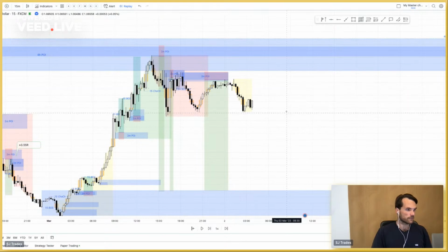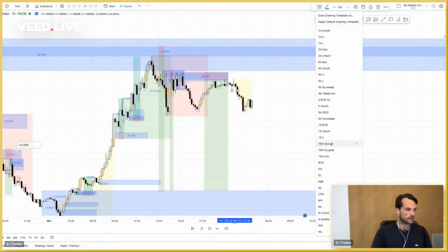Again, we've held the lows. Potentially there is a setup. It's like a 15 in.